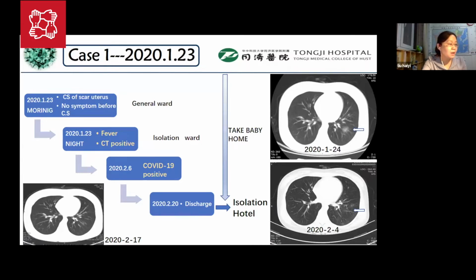She was admitted into the hospital on January 22, and the laboratory examination results were all normal, including the blood cell count, the hepatorenal function exam, and the coagulation function exam. The operation was successful. Everything's okay, but the patient complained of discomfort that night, about 10 hours after the operation finished. She felt sick and her temperature was 38 at that time.